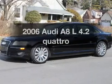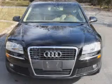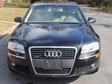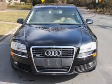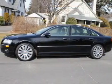Introducing the 2006 Audi A8. Everything you need under one roof with this great vehicle. With a powerful 8-cylinder engine, the powertrain includes all-wheel drive, driven by a 6-speed automatic transmission.